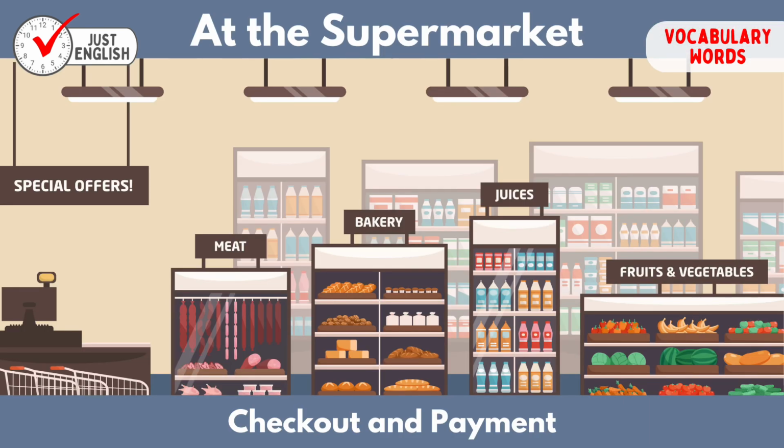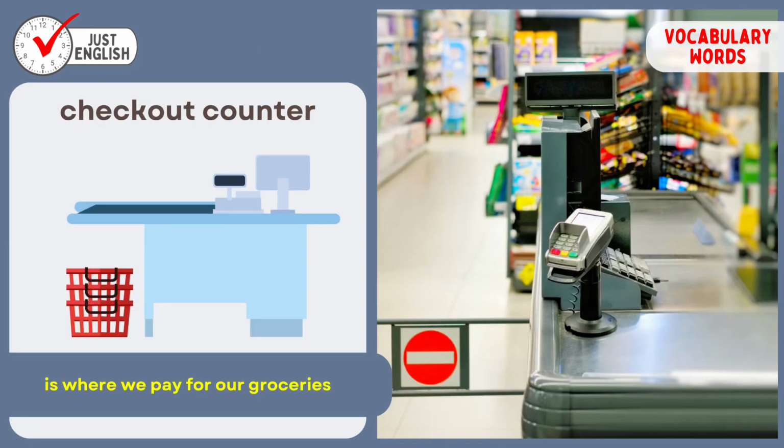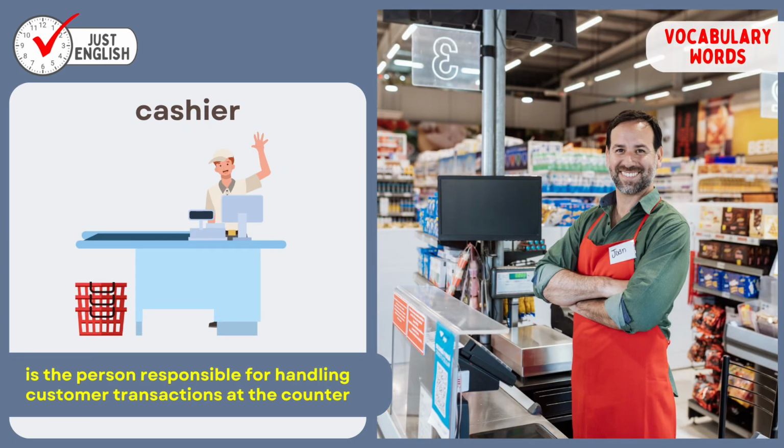Checkout and payment. After shopping, we go to the checkout counter. Checkout counter is where we pay for our groceries. Cashier. Cashier is the person responsible for handling customer transactions at the counter. The cashier will scan the items using a scanner to check the price.